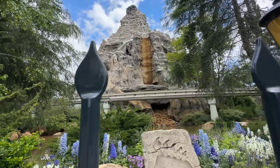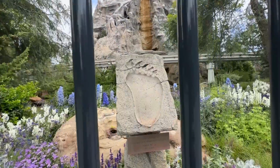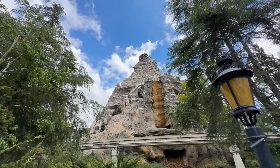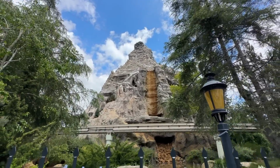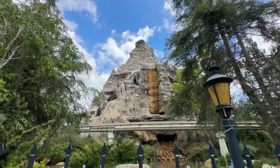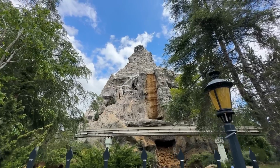So if you have a trip planned out to the Disneyland Resort for the month of June, you should be able to get back on the Matterhorn, Disneyland's first mountain roller coaster and the world's first tubular steel roller coaster. We'll be back to taking trips around Matterhorn Mountain.